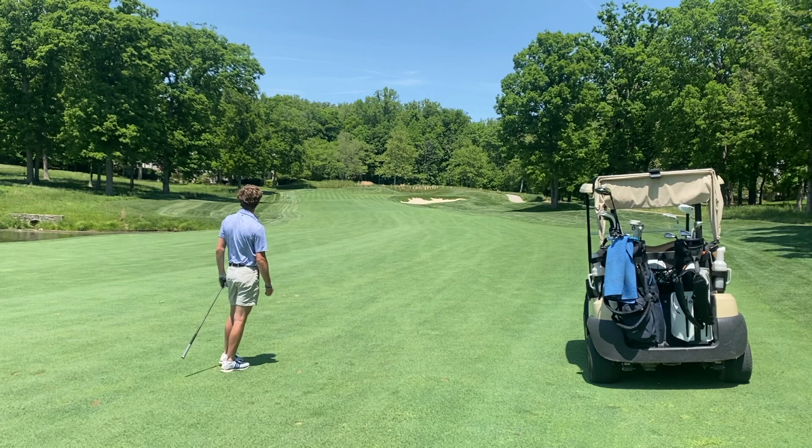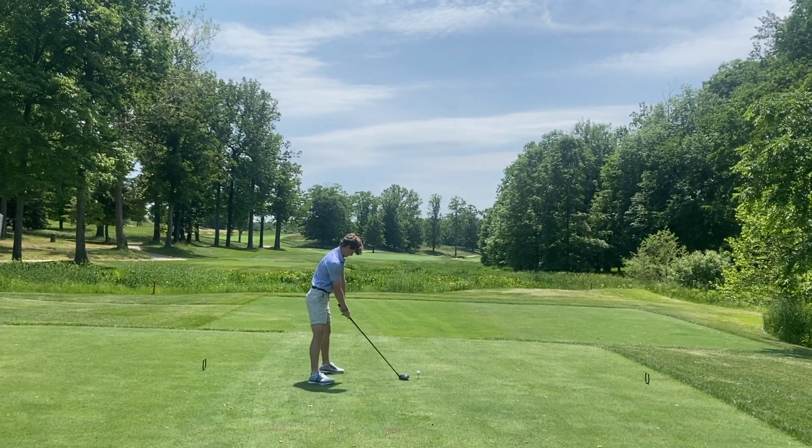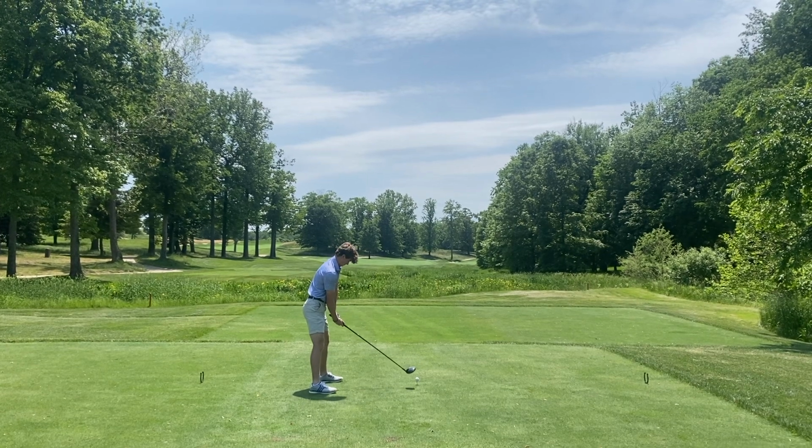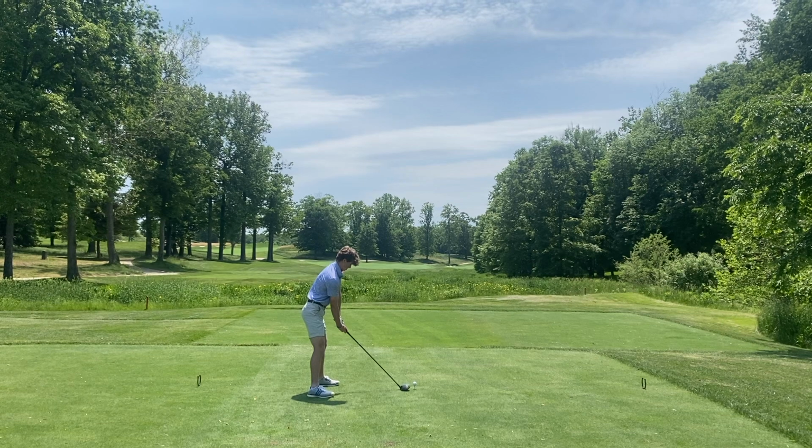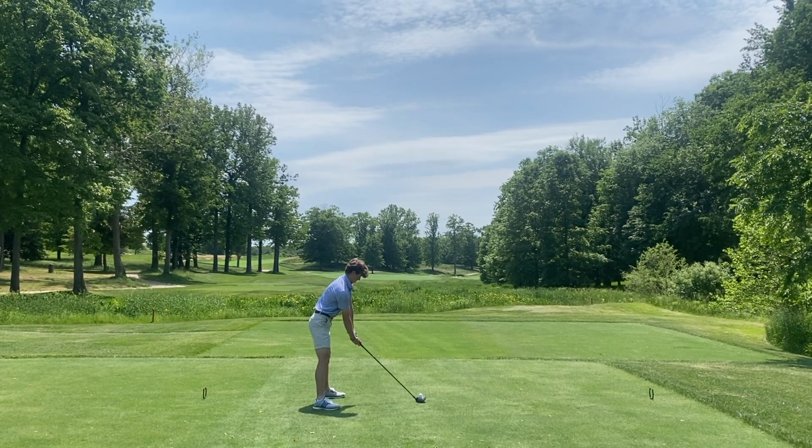But it was a really cool short par 4, and now we're going to jump over to hole number 6, par 5. Alright, hole number 6, par 5, long par 5. So got to make sure we put a good drive up there. Hazard all the way down the right side.